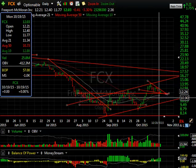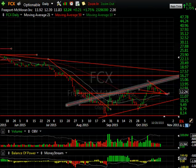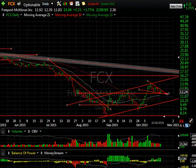I would actually not like to see it go below 11 3/4. So let's keep an eye on this one. The next target is 15 and then 17.5.